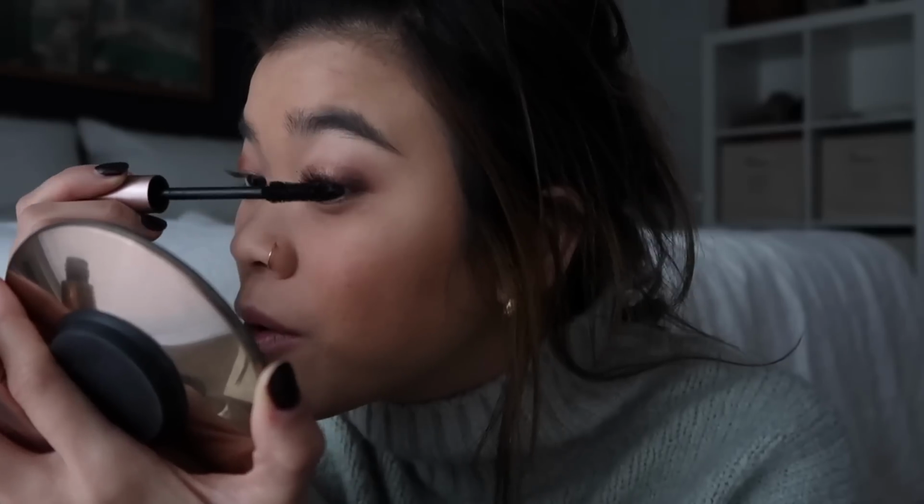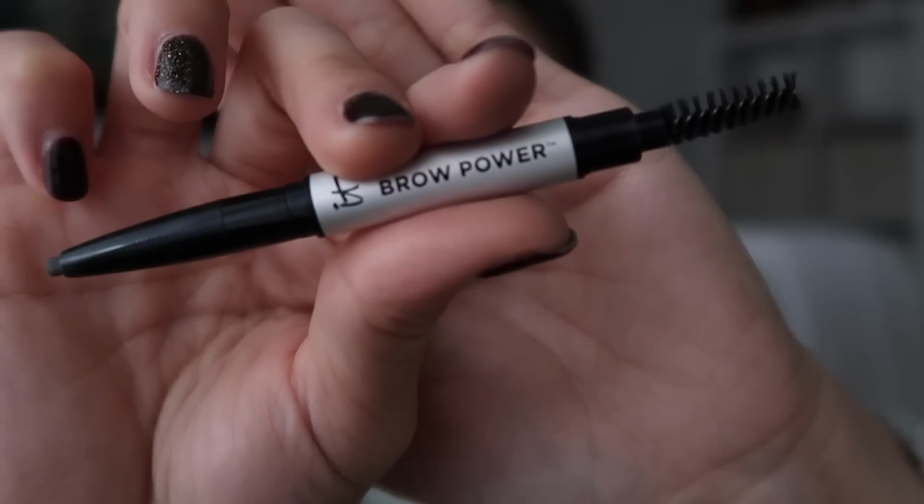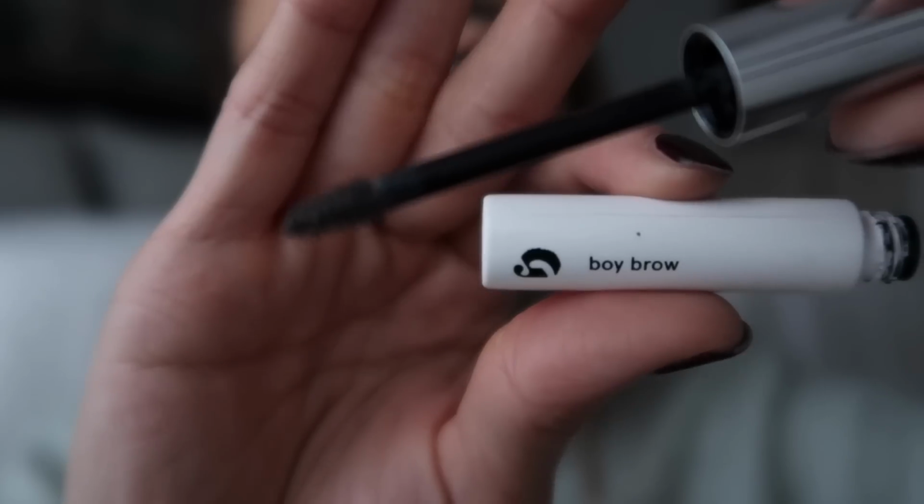For mascara, I'm using the Lash Paradise, stuff I always use. I almost forgot to do my brows. I'm using the IT Cosmetic Brow Power, and I have been really loving this. I like it because it's actually a little bit wider than most pencils, so it's really easy and quick to fill my brows in with this. I don't do a lot of shaping, so this is perfect for just filling in super fast. And then to top it off, I'm going to use my Glossy Boy Brow.